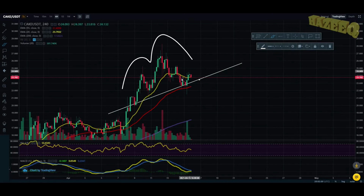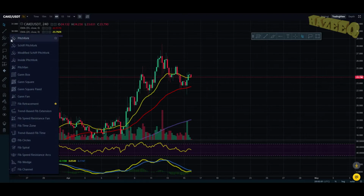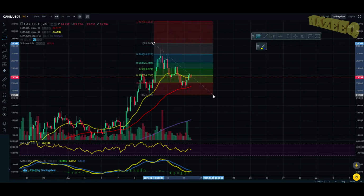Set this chart up for yourself on your Binance. It's really easy, nothing difficult. And what I want to do now is also put the fib up, because I want to teach you guys how to use the fib and how to use these EMAs, because they are very, very important. So like I said, third column on the right, you click the triangle, you go to the fib retracement, you can put the star on it, mark it, just so it can be in your tools bar, and swing high to swing low.